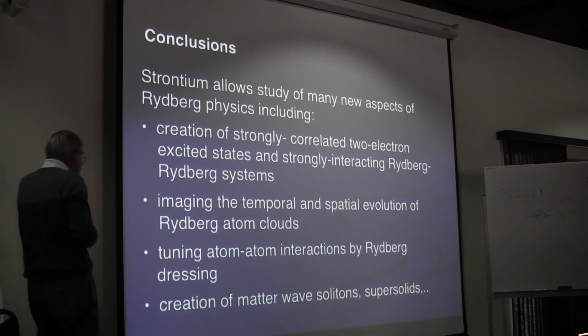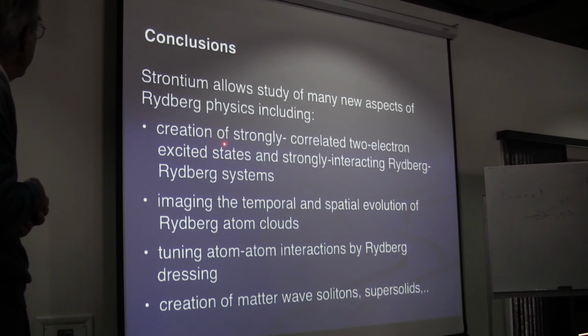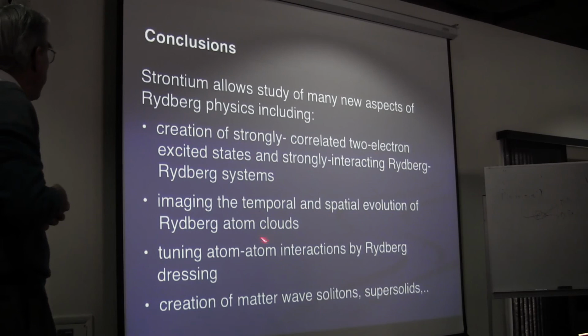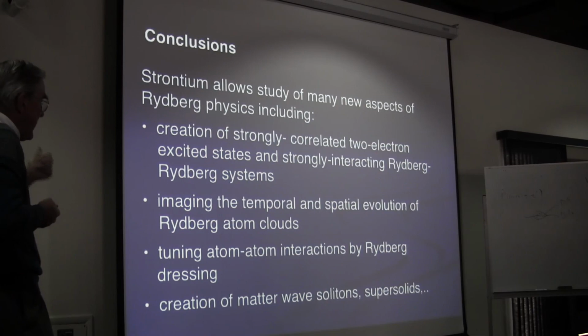So, what about the conclusions? Sorry, I've gone over a moment or two. I think that strontium allows the study of many new aspects of Rydberg physics. You can, in principle, create strongly correlated two-electron excited states in a single atom and strongly interacting pairs of Rydberg atoms. You can image the temporal and spatial evolution of Rydberg atom clouds. You can tune the atom-atom interactions by Rydberg dressing. And you can create, in principle, things like matter wave solitons, supersolids, and things like that. Thank you.